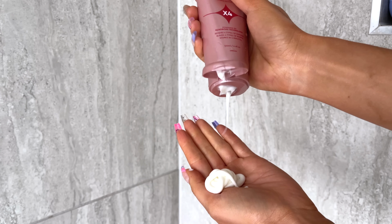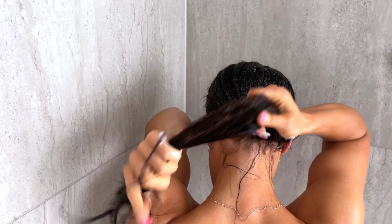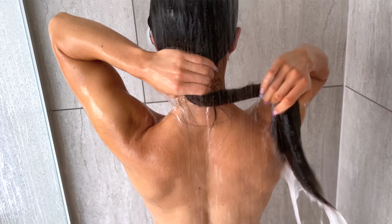It's a 4-minute treatment. I essentially jump in the shower. I will shampoo all of my hair. I'll pop this in and I'll leave it in my hair for 4 minutes to work its magic. And so while it's in, I'll be washing my face, I'll shave my legs, I'll do whatever else I need to do. And then you just rinse it out and you jump out and you style your hair like normal.